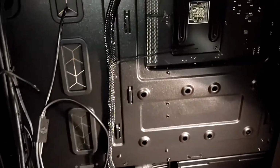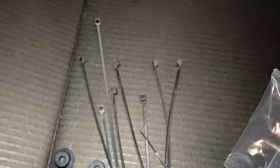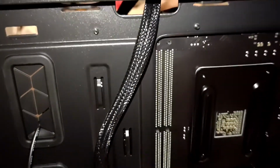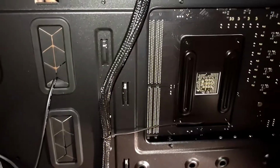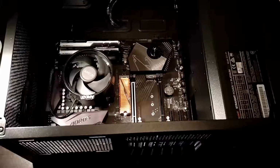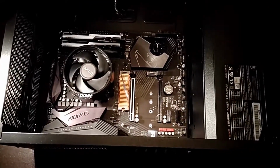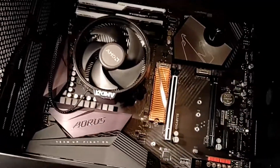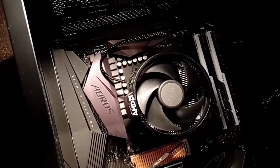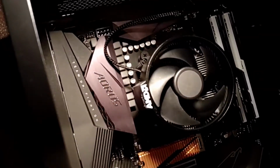I'm not going to add any more of these cable management thingies yet, until later. For now, I just want to get the basic connections going. So now I had to face the PC back down, and it should make it easier for me to plug in. This will involve some bending.